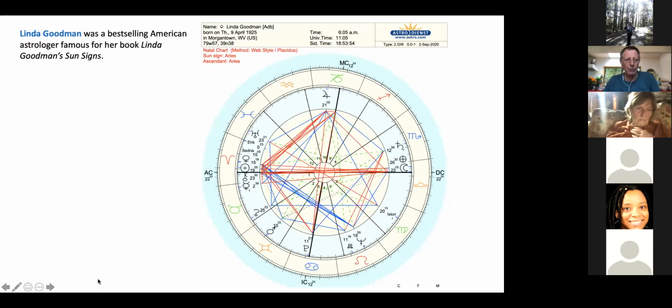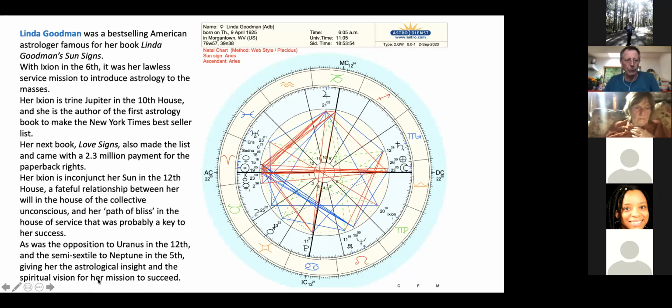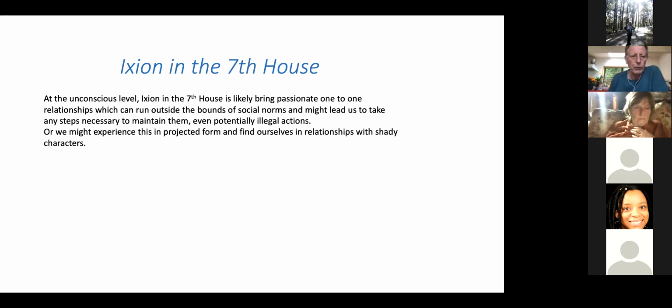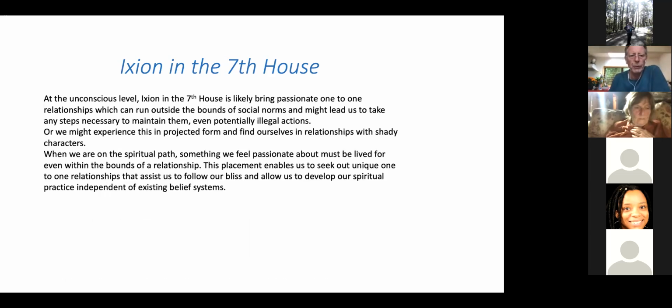All right, going into the seventh house. With IXION in the seventh, at the unconscious level, this is likely to bring passionate one-to-one relationships, which can run outside the bounds of social norms and might lead us to take any necessary steps to maintain them, even potentially illegal actions. This is at the unconscious level. Or we might experience this in projective form, of course, and find ourselves in relationships with shady characters. When we're on the spiritual path, however, something we feel passionate about must be lived for, even within the bounds of a relationship. So the relationship must allow our passions.